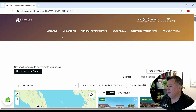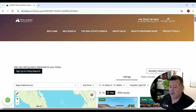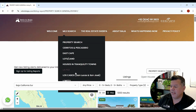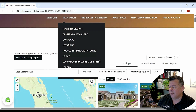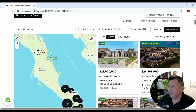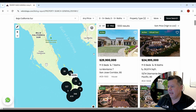So here we are now. We just went straight to MLS search, property search. This is a general property search, as you can see right here. And there are some curated areas already on the website, so if you want to go straight to those, that's up to you. But I like to use this specific feature because I like to play around with it and have a little bit more control. I don't want to miss anything, is the reality of it.